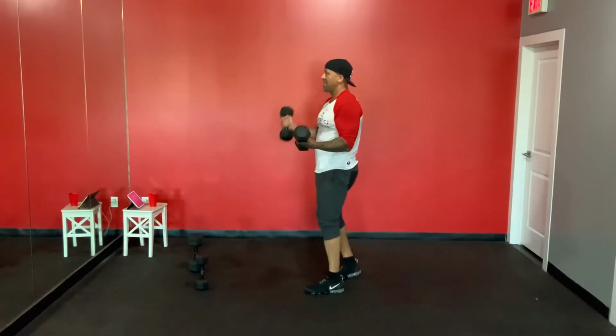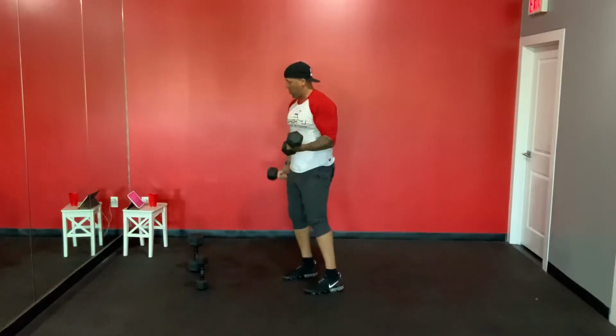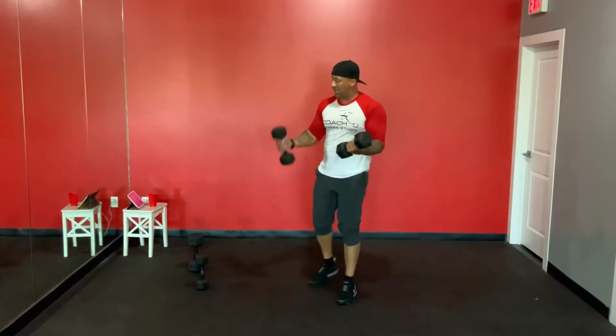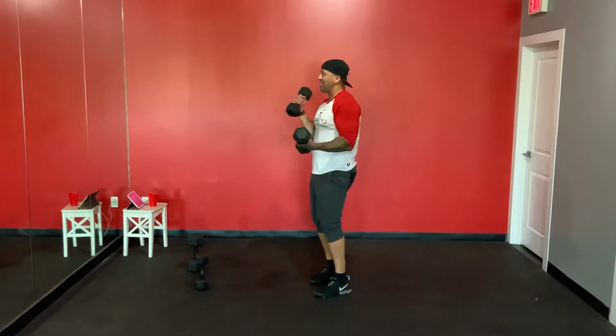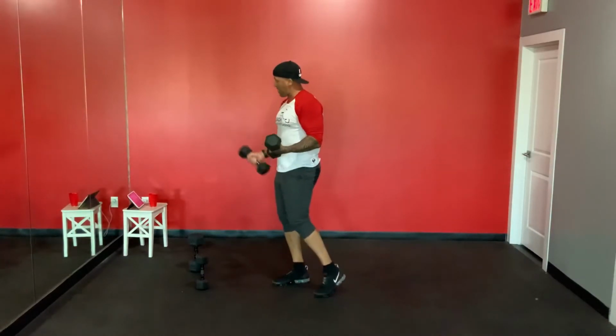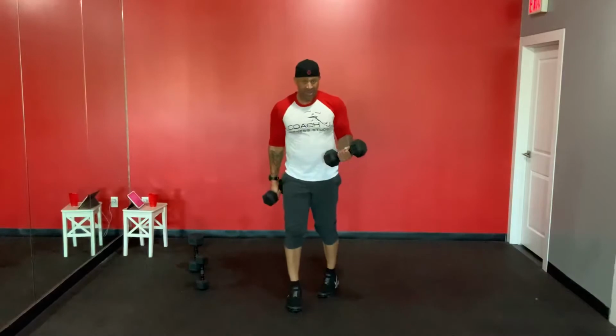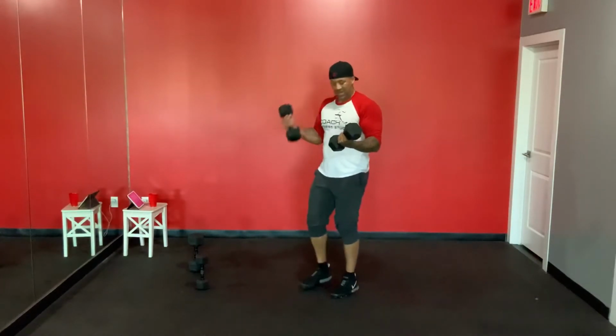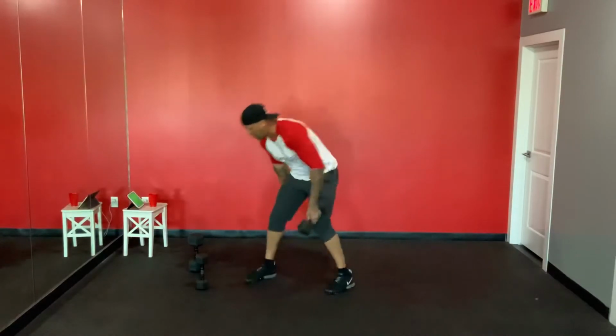20 seconds. Beautiful. Keep holding. Keep holding. Got mountain climbers coming up next. 10 seconds. 10 seconds. Keep holding. We're working that bicep. We're working that bicep. 3, 2, 1. Put them down.